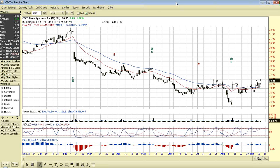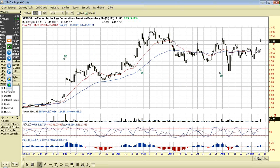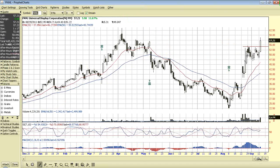Another one that's worth mentioning to the upside is SIMO, however you want to say that. Very nice breakout actually outside of this triangle today. Good volume. You can see this high above average volume. But even though we got a nice breakout, it's falling right back into this resistance. So if it can form a little base here and then break out higher, then I think this is worth watching. Kind of like this one here, Pano, I think I mentioned this.